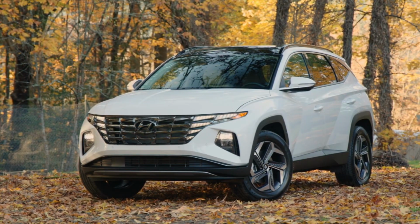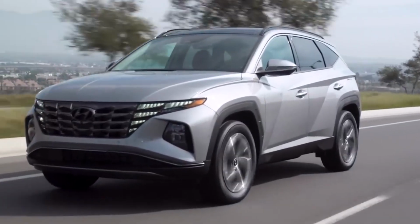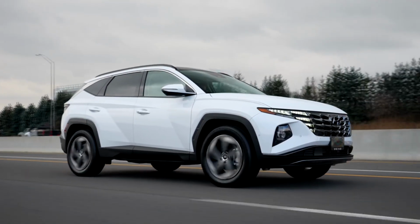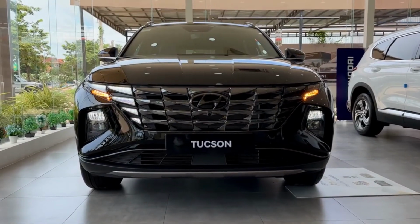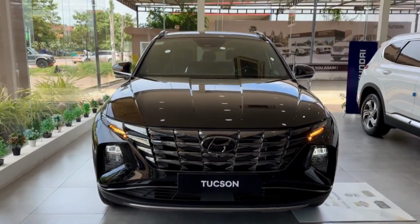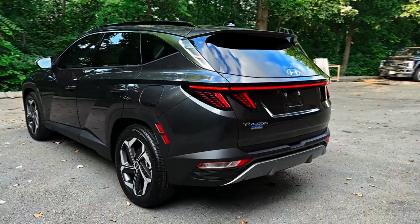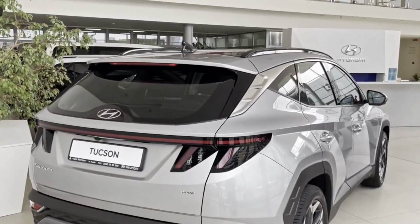Exterior styling. The Tucson has always stood out as one of the most stylish options in the subcompact SUV space, but the 2024 model looks way better than previous generations. The most notable new styling cue is the use of sharp angles, which can be found all over the Tucson, but particularly at the rear.